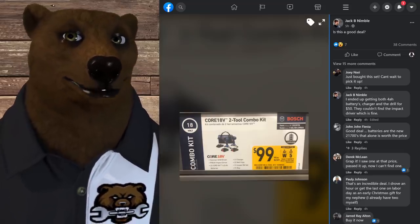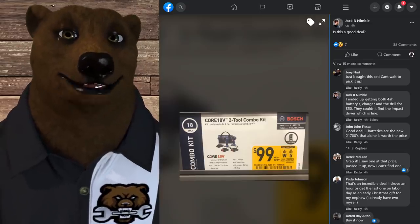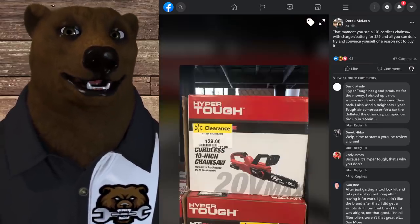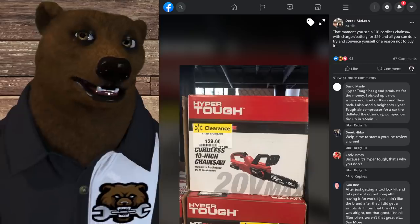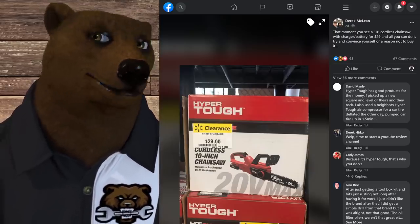Jack here found the Core 18-volt two-tool combo kit from Bosch for $99. It was $250, marked down to $99. That's a heck of a steal. Let's see what else they found. We got the HyperTough, the discount brand from Walmart, but still a 10-inch cordless chainsaw with battery and charger for $29. I mean, come on.